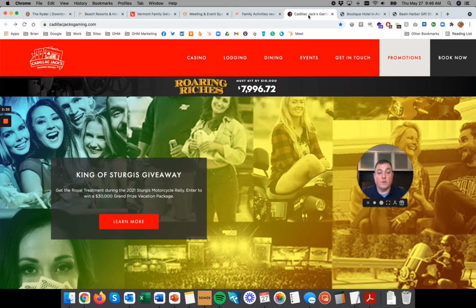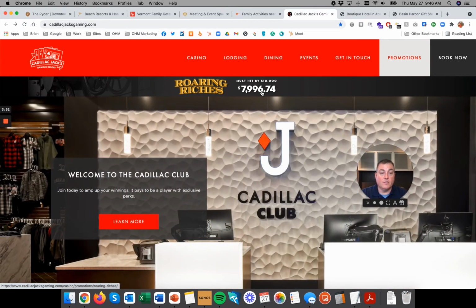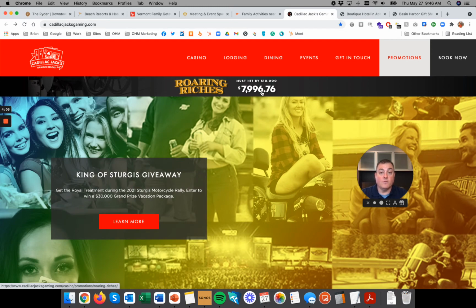Next is a feature where you're pulling dynamic content into the site. In this case, this is a casino property and they have a jackpot. This dollar number is actually pulling dynamically from a database so that guests and users of the site can understand what the potential payout of the jackpot is. Other examples might be dynamically pulling rates so that you could display something that says rates from, and that rate would update dynamically based on what's actually in your CRS or in your PMS as far as rates go.